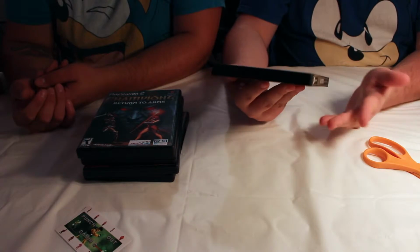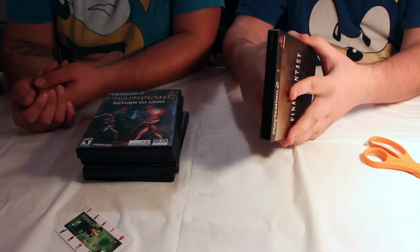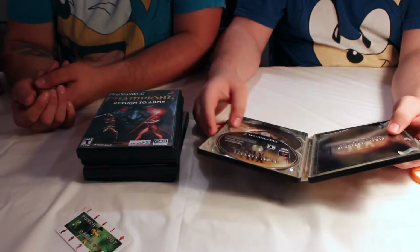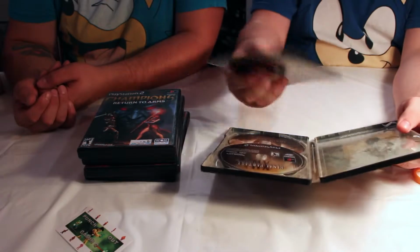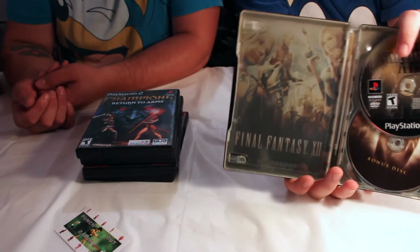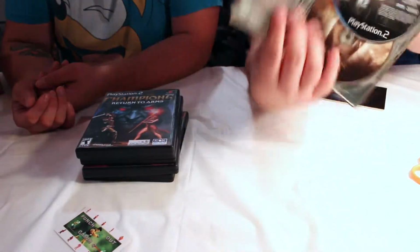Final Fantasy XII Collector's Edition. That's awesome. I didn't even know it had a collector's edition. Complete. Two-disc. Steelbook. It comes with a nice thick manual. Oh, beautiful inside art. I'll show you that, if the lighting was our friend today. Oh, so sick. Man, the manual's awesome.